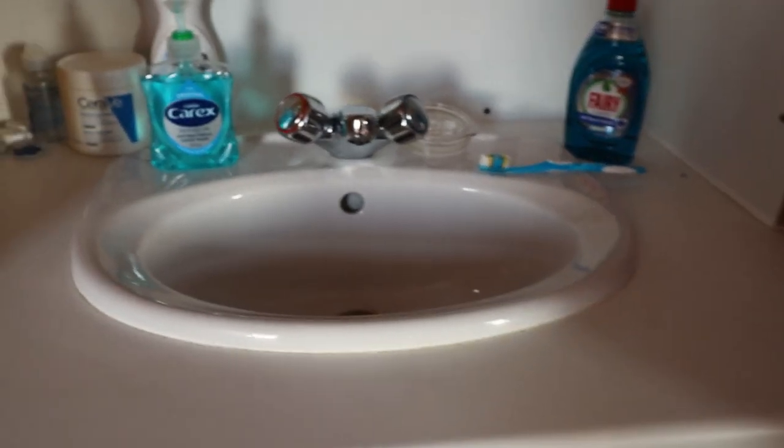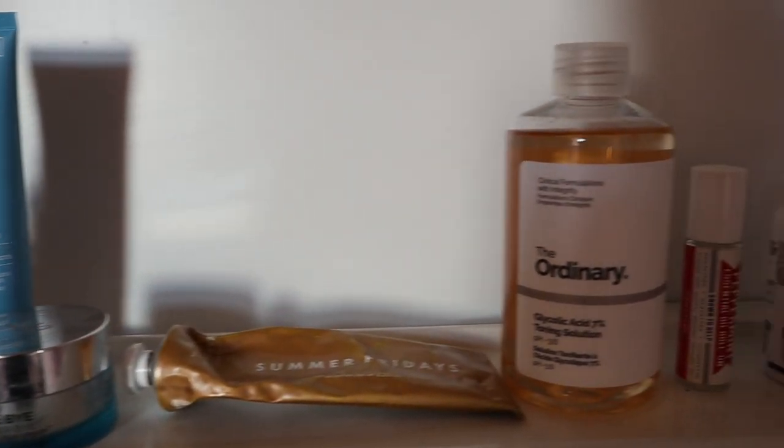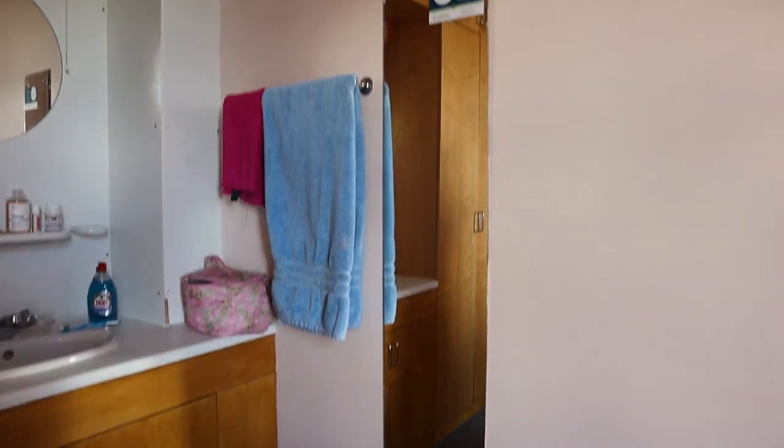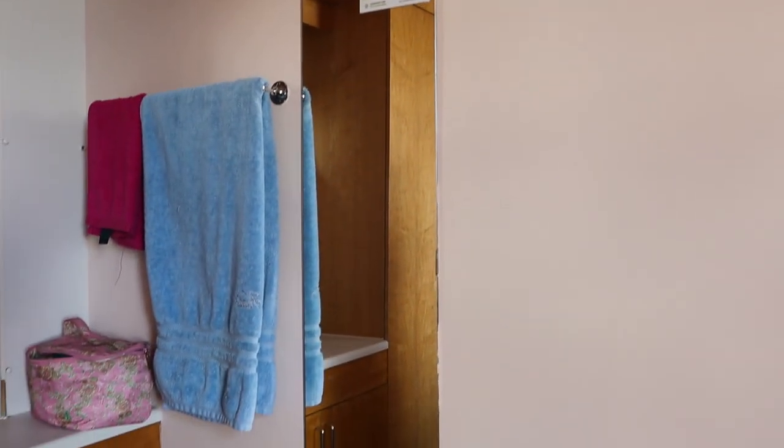Now we have the sink area. I get to keep all my toiletries laid out here, which is so nice. Most of my freshman year in the US, I had to bring most of my stuff into the bathroom if I wanted to use it. It comes with a light, a little built-in shelf, and a towel bar. Also a full-length mirror, which is just literal straight-up luxury for dorm life.